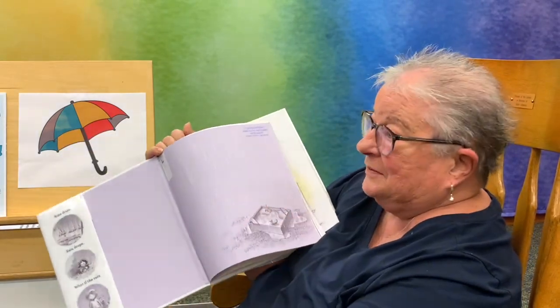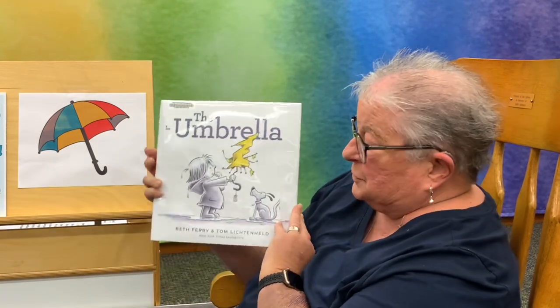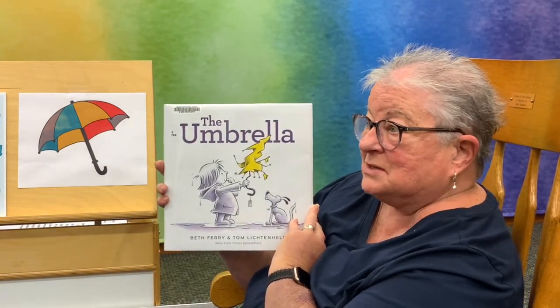Who knew that the umbrella would turn into many umbrellas? That is so fun.